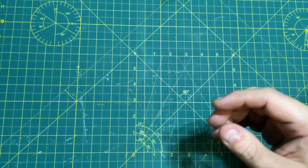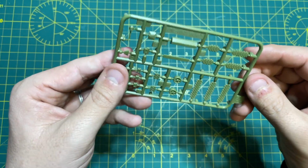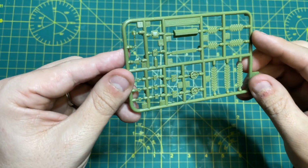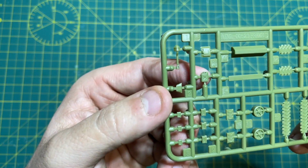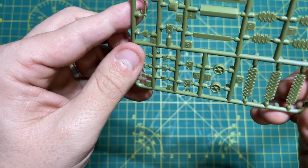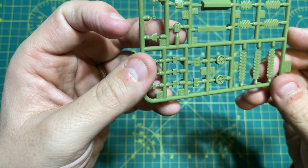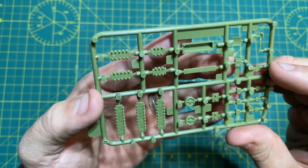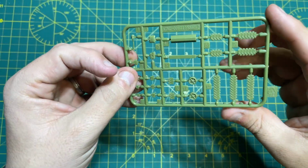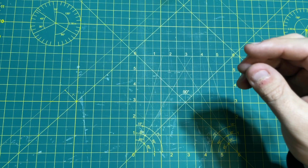And then the final one is just all your added bits, really, what you want to add to the tank, whether you want to add spare track, spare wheels, etc. All there. And there's your jerry cans. Look at that little jerry can there. Oh, little baby jerry can. Do you know, I'm half tempted to take that jerry can out and use it in a diorama. Yeah. There you go. So there's the sprues for the Sherman Firefly.